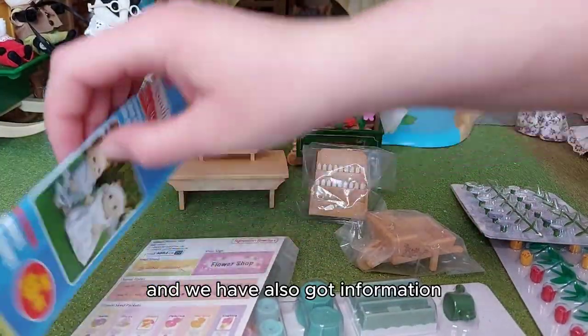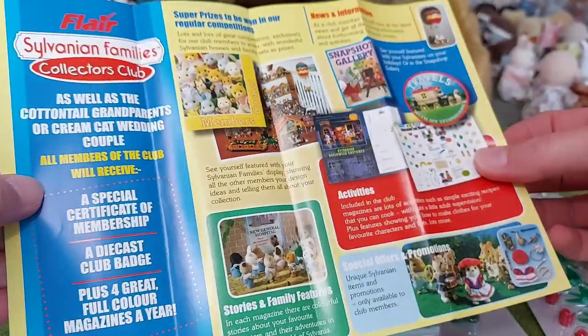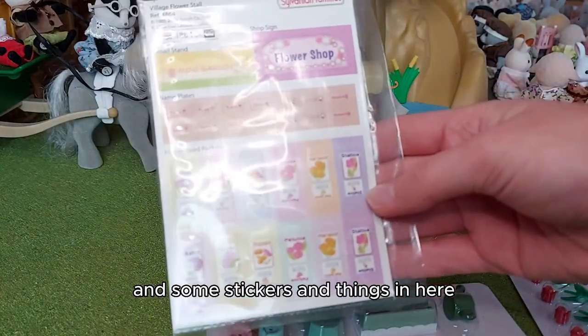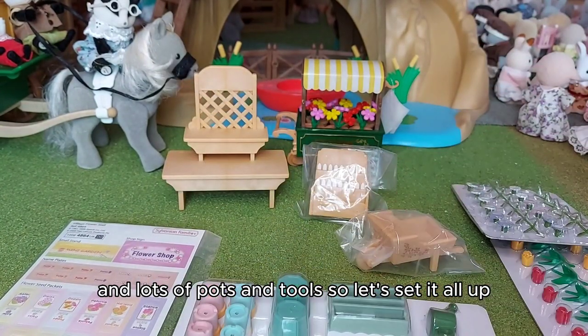And we've also got information about the Collectors Club, and some stickers and things in here, and lots of pots and tools. So let's set it all up.